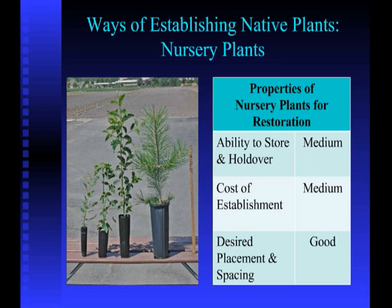The cost of establishment is medium. A lot of it depends on the size of the stock you're dealing with. The smaller plants are definitely easier to get into the ground, whereas some of the larger stock types, like the ones there on the right, take a little more work and therefore expense.